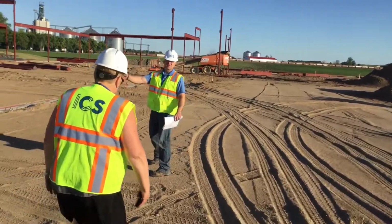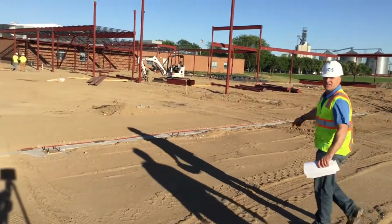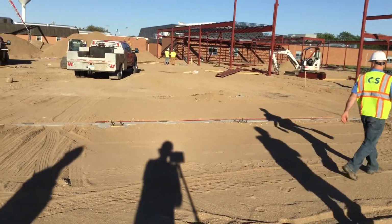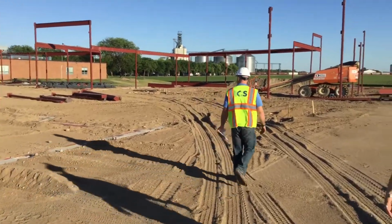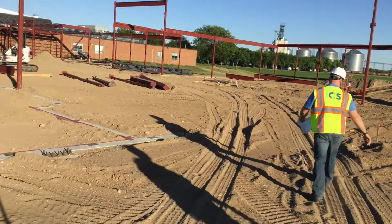Oh, and for reference, this will be the west of the gym, the triple gym. This is that wall. So next week we'll have precast going up. Large concrete. Careful for the bolts sticking up.